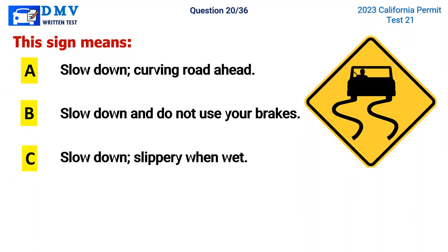Question 20. This sign means: A. Slow down, curving road ahead. B. Slow down and do not use your brakes. C. Slow down, slippery when wet. The correct answer: C. Slow down, slippery when wet.